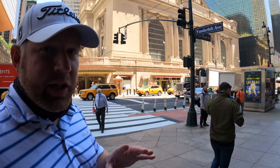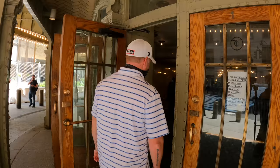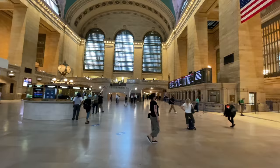Grand Central Station. They say it's new and improved. Let's go see. All right, so this is the main concourse here at Grand Central. Customers, reminder, proper wear.